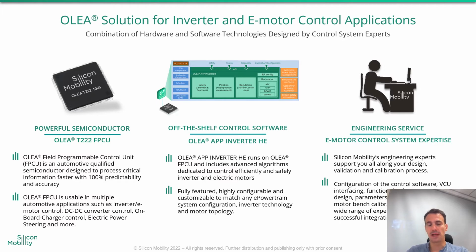Part of that solution, we have application software, and this is the OLEA APP Inverter HE that we talk about today. This is an off-the-shelf control software that runs on the OLEA FPCU and includes advanced algorithms dedicated to control efficiently and safely inverter and electric motors. Fully featured, highly configurable and customizable to match any electrified powertrain system configuration, inverter technology, and motor technology. And third part of our solution is engineering services. Silicon Mobility's engineering experts support our customers all along their design, validation, and calibration process.